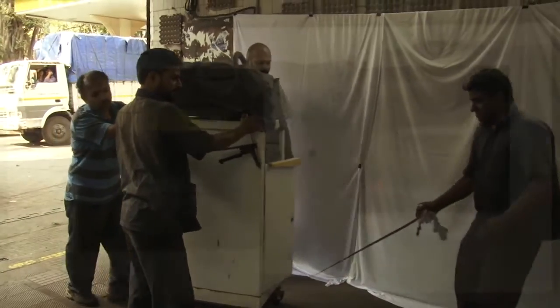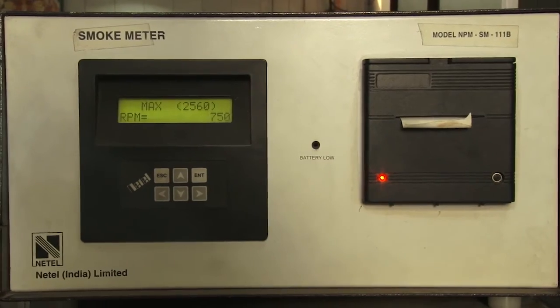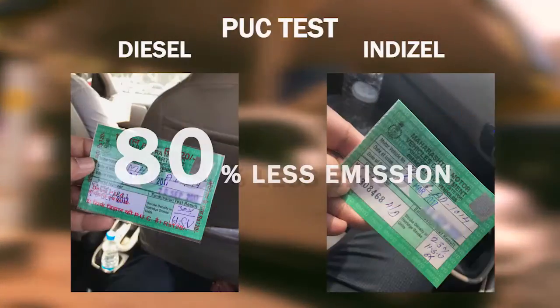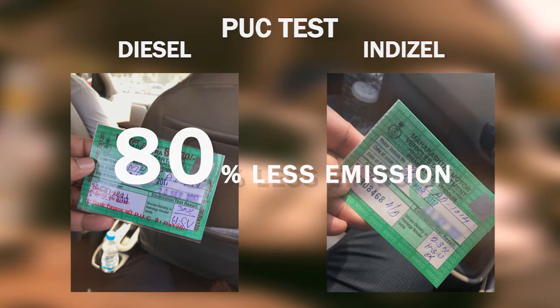To understand the emissions, we did a PUC test for diesel and then Indizel. The Indizel emissions were more than 80% less than diesel. Definitely a good news for the environment. The chassis dynamometer test clearly showed that Indizel is a much more powerful fuel than diesel. Because of its high cetane number, it provides better mileage than diesel. Also, it has a much higher torque and much less pollution.